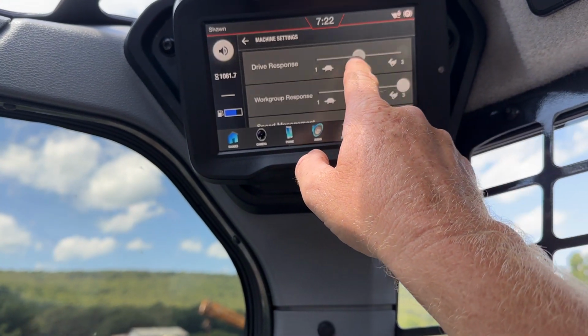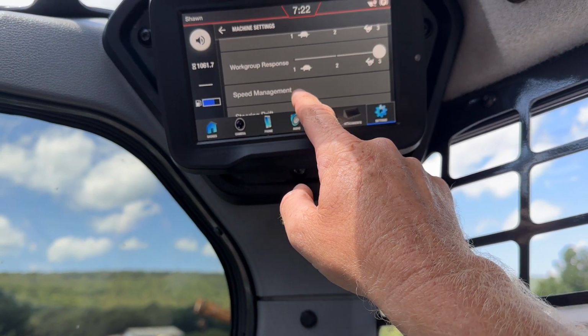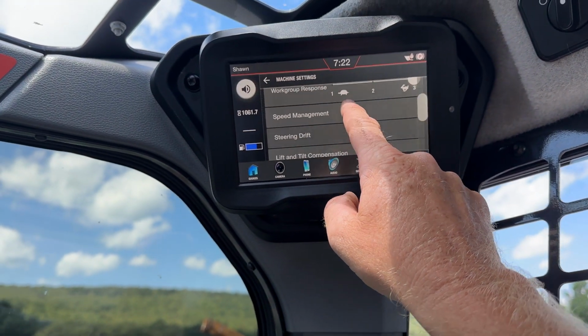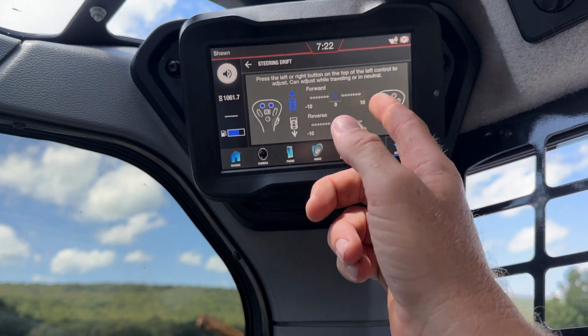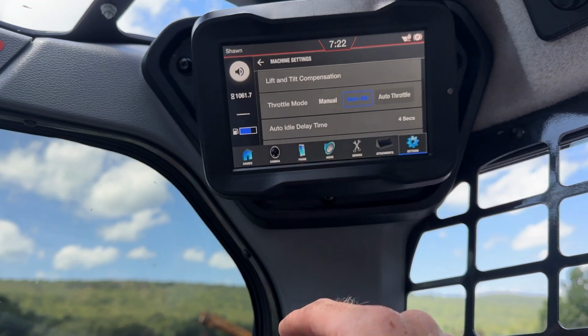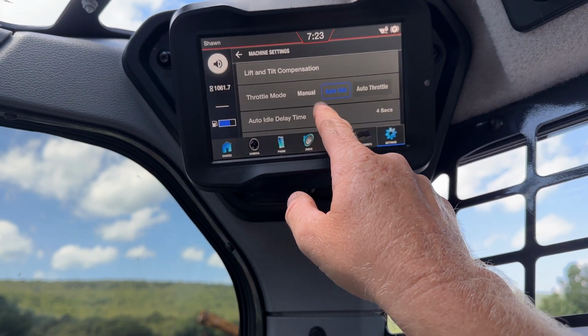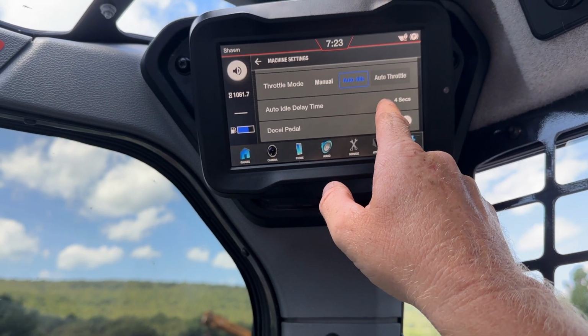So drive response, you can basically cut that up and down, your work groups for your attachments. Speed management, steering drift compensator, which, you know, there again, that's telling you how to do that. Lift and tilt the same. Throttle mode, you can go to manual, auto idle, or auto throttle, okay? Here's the other nice thing, you can set your delays.